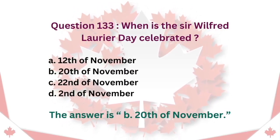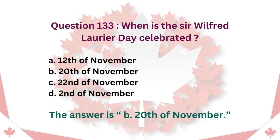Question 133. When is Sir Wilfrid Laurier Day celebrated? A. 12th of November. B. 20th of November. C. 22nd of November. D. 2nd of November. The answer is B. 20th of November.